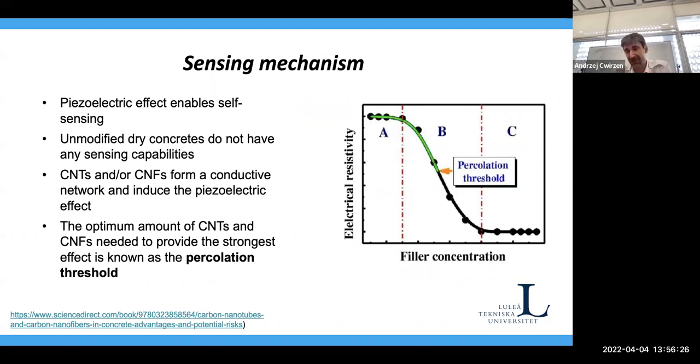The one feature which is quite often misunderstood, if you talk especially to PhD students, is this: you tell them, okay, you have this nanomaterial which you can put in, and then you can increase the electrical conductivity. But then they say, okay, so if you add many, many kilograms of carbon nanotubes, you're going to get much better self-sensing capability because you make it more and more conductive.